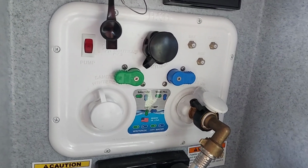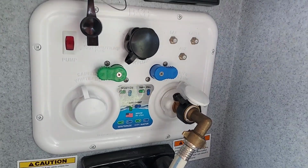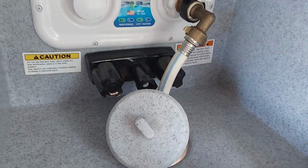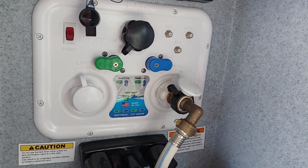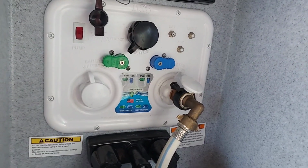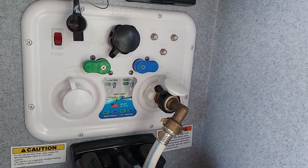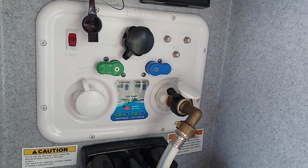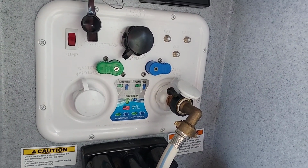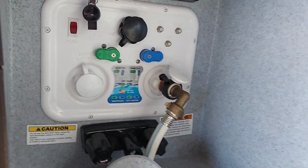I really don't know how they access this thing on the 21G. On the 5th wheels, you can get behind there and see it, but I don't think there's an issue. I've been working these valves, and I haven't seen any more water. I've used the pump instead of the city water. So I think you access that from inside under the bed, and that looks like a bear to do, so if we ever have a problem, that's how we're gonna fix that.